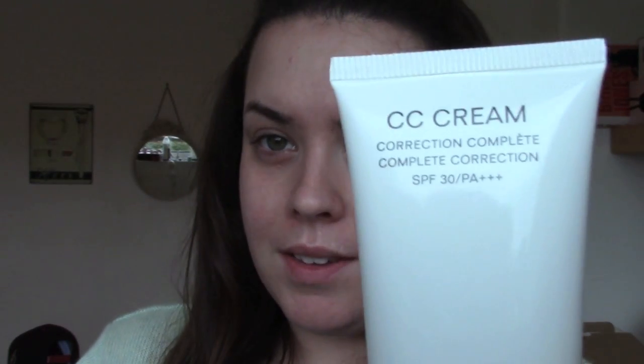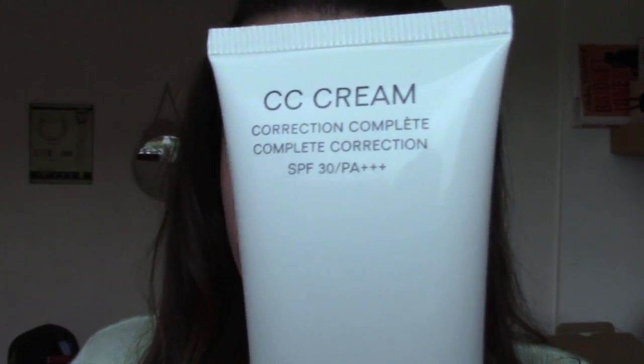Okay, so I've prepped my skin, I've popped some moisturiser on and some eye cream, and now I'm just going to pop on my Chanel CC cream. This is really, really good if you pop this on under the foundation. It's got a bit of colour to it, so you can use it on its own as well. And I'm just going to pop this on all over just to even out my skin tone ready for the foundation.